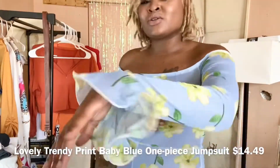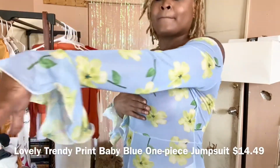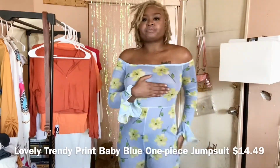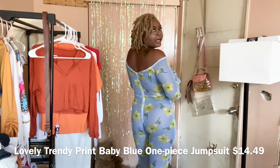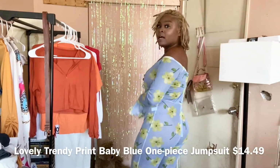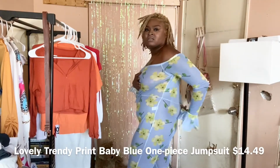Look at the sleeve. What I told you with the sleeves, I love the sleeve. They're so cute. This is giving me the 70s, you know? You can't see right here, so I don't have to cover that. It is a full, but you would have to wear a thong or something. The only thing I don't like about this is, you see this?